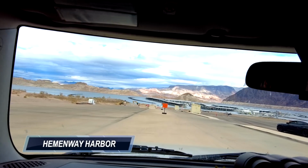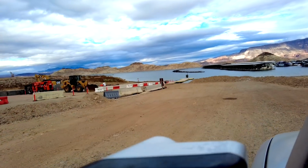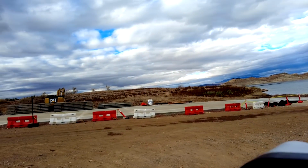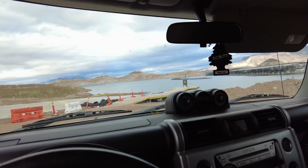Try to get us as close as we can. So they are extending it. It looks like they get these precast, but I heard they had to dredge a lot of this out to even get to this point.